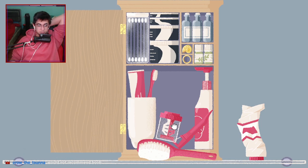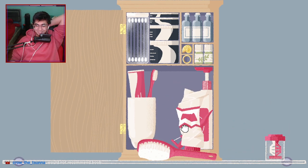Oversized hoodies are also excellent for hiding boob. I would not recommend boob.